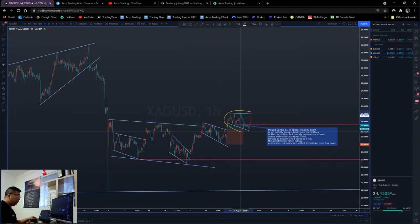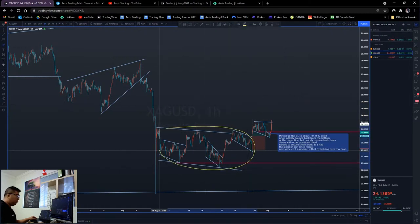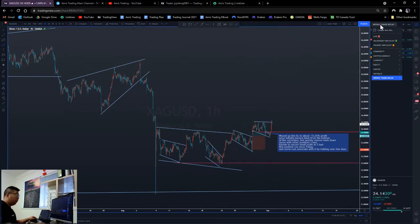I do see a potential here, but I will look to get back in if we get better price action. If we have a breakout and then lower time frame consolidation, I think that's fine, if that fits your plan, of course. We completed this structure here, we impulse out, we create another correction here, right? So this could all be good for us to look for a buy.